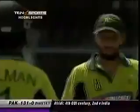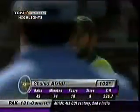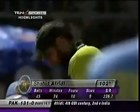The second fastest 100 in one-day internationals. Well, you've got to stand up for this one. This is an important game. 2-all tied in the series. Shahid Afridi, 102 off 45 balls. He's just run away with the game.